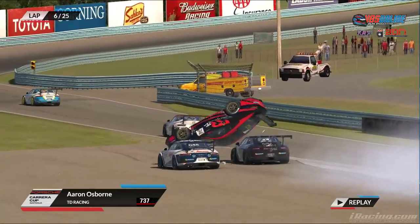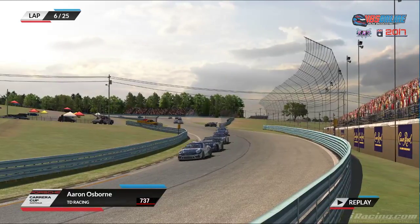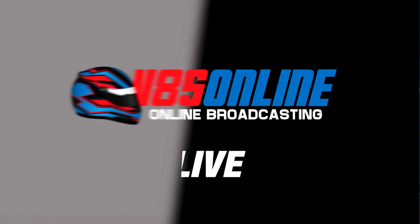Oz, we've got a car off the road as well. It's Lewis involved as well as Brady Myers on the exit of the bus stop. That was very awkward. Brady's still quite slow on the inside of the carousel. I think he's got a bit of damage.